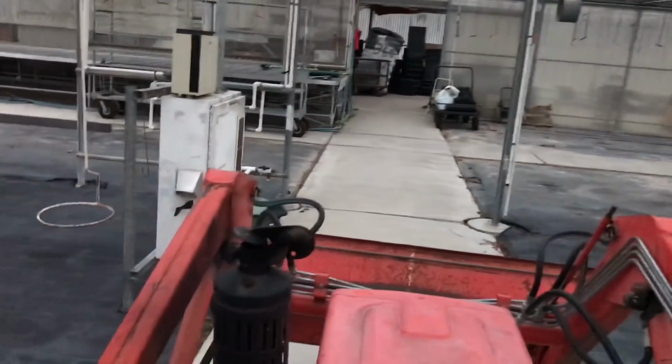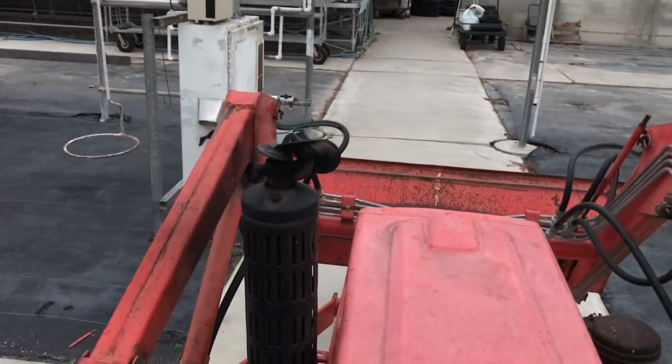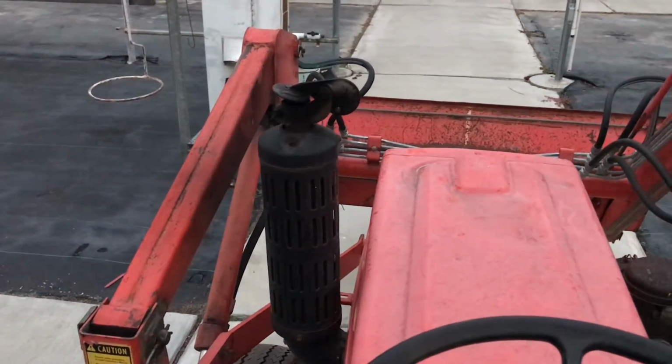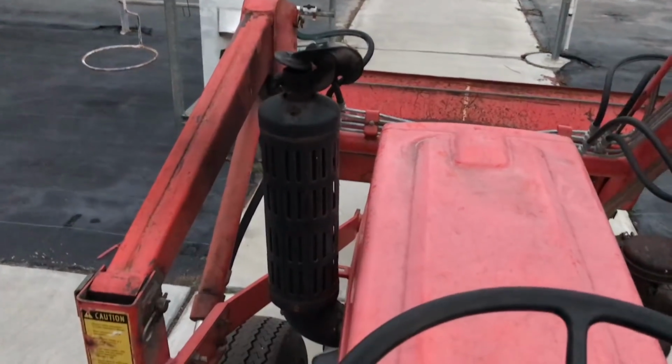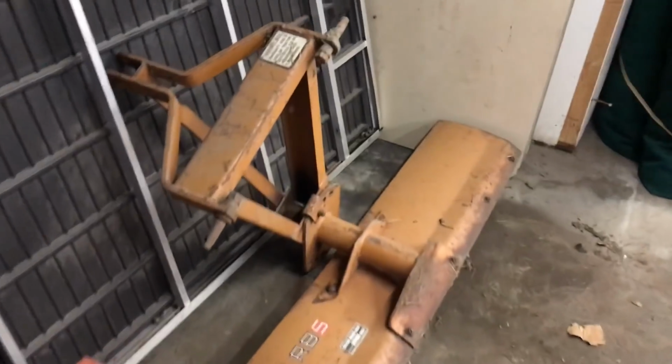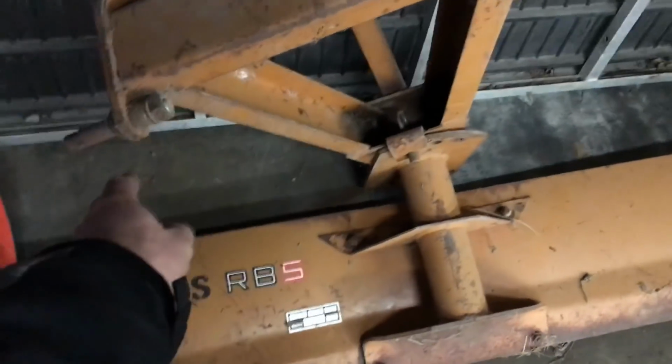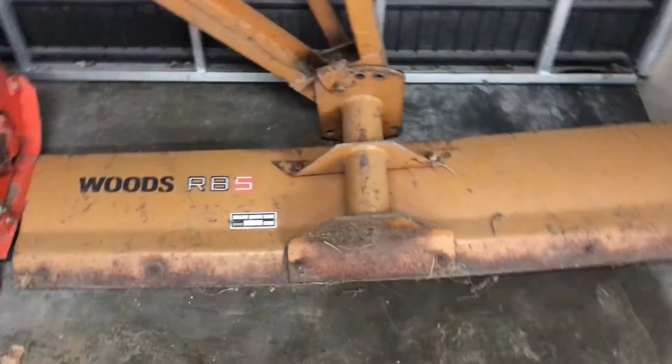Well, I think we know who won that cold start contest. That's no contest there. Kubota hands down. Alright, so in preparation for the snow that we might get, here's what I'm going for. This little blade here.